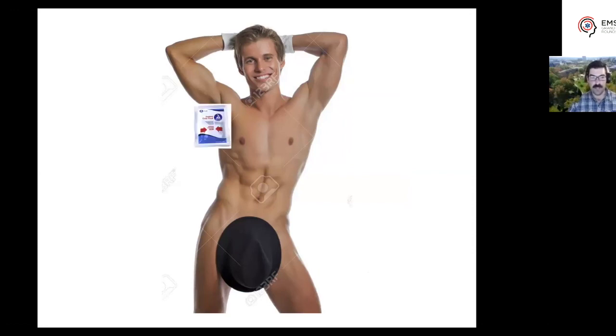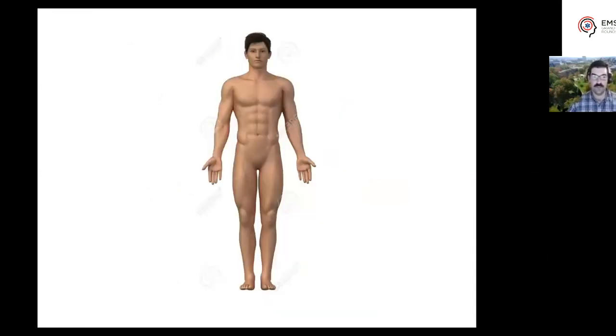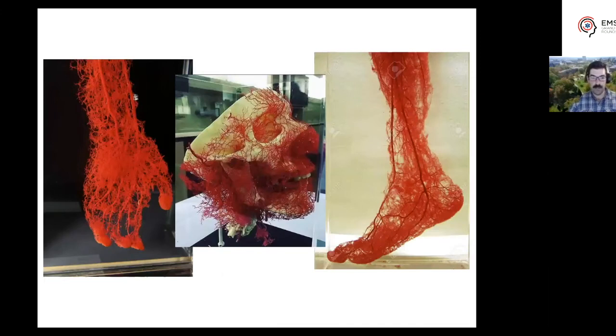What's the standard teaching that you see in most textbooks? It basically looks something like this: in the axilla, the groin, and behind the neck. As it turns out, that is almost completely ineffective. What we really should be doing is putting them on the palms, the soles of the feet, and the cheeks. These are areas where there is extraordinary blood flow. If you take a look at some of these plasticized body blood vessel exhibits, you can see exactly why. A ton of blood volume comes through, and the skin is thin.